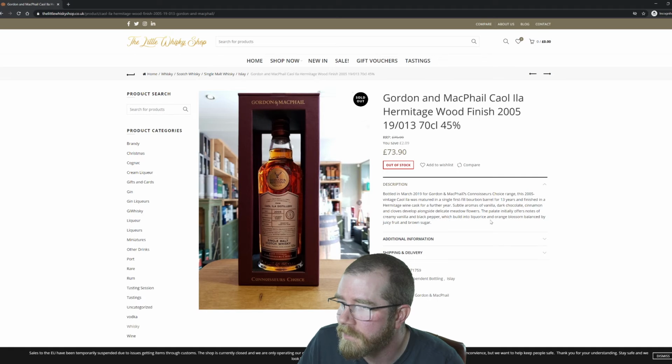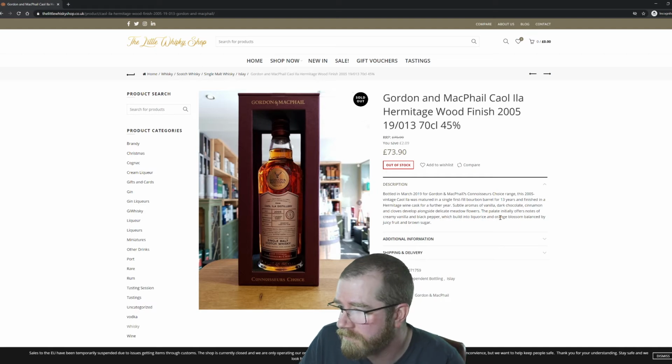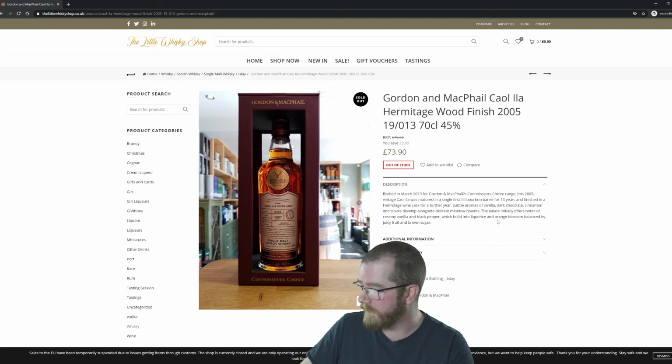What's this saying? Dark chocolate, cinnamon, and cloves. Well, this is the kind of baking spices that I was talking about. Meadow flowers, cream of vanilla, black pepper. Yeah, I was getting the pepperiness and the zesty, so orange blossom. Yep. It is a very well balanced dram, I have to say.